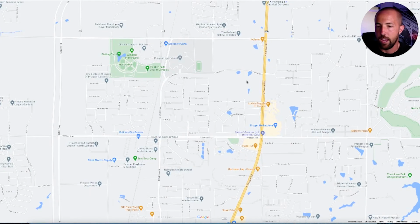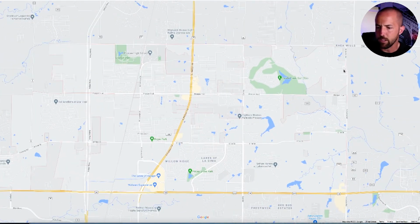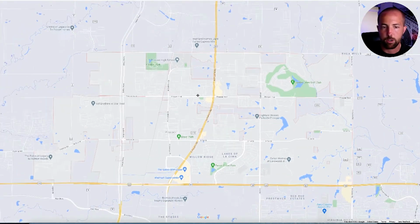All right, and then let me give you the north and south big ones. So you've got Custer right here. That's a big street in Dallas. Coit, same thing. That one goes all the way down. Preston, I spoke about.